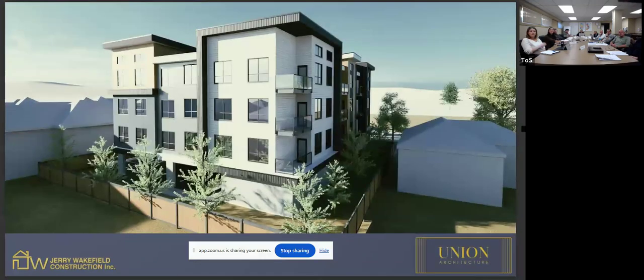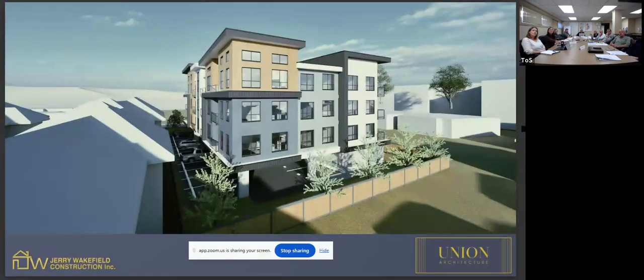This is a view of the back. So this is the 3-bedroom stack. So 3-bedroom, 3-bedroom, 3-bedroom. You'll note that we've got landscaping all around the side, rear yard, as well as the parking below. And again, there's another view of the parking below.